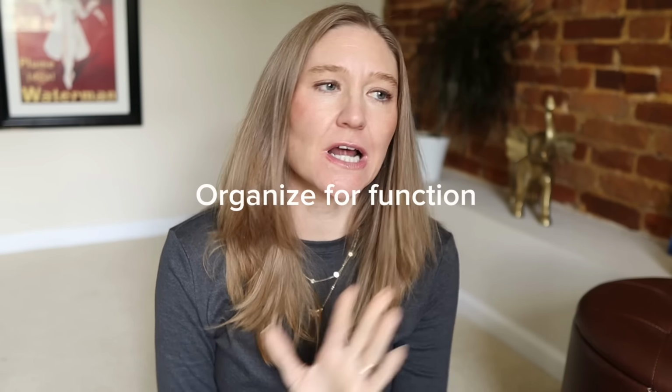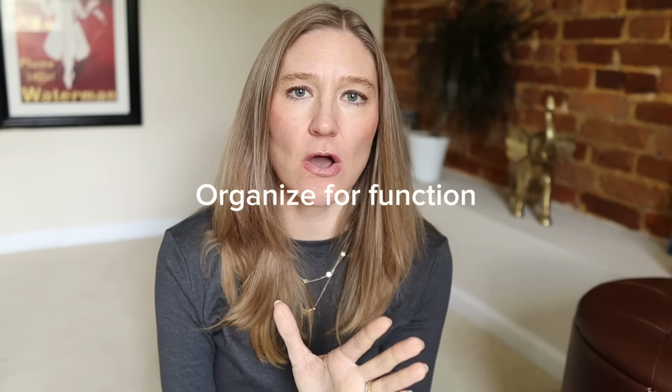My next tip, and I have shared this tip before, but I'm going to elaborate a little bit more on it, is to organize for function. Obviously, I'm all about having a functional home. So when I say this one, what I'm talking about is think about the way that you use your home and think about how you can set your home up exactly how you use it.